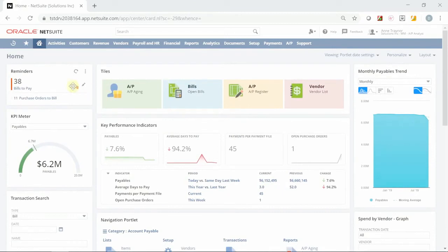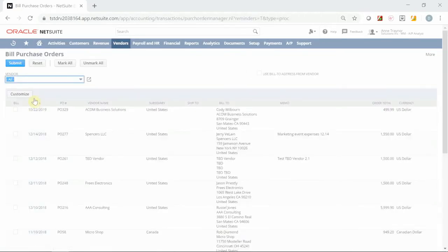So as you may have been able to assume at this point, we've got reminders telling us, hey, outstanding bills we have to pay and also purchase orders we have to bill. So let's say the bill just came in for this transaction that we've been processing. Again, I come in and I select what's applicable and submit. So this is going to generate that invoice record in system, reverse that accrual, hit that GL.